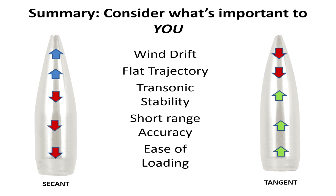So to summarise this side of the presentation, you need to consider what's important for you. Wind drift. If you're shooting long range, you are going to encounter wind. And if you want to keep wind drift down, you're better going for a secant ogive projectile. Flat trajectory. If you need to shoot out to say 300 metres or so, and you don't want to have to hold off as much, a secant ogive projectile has less drop.